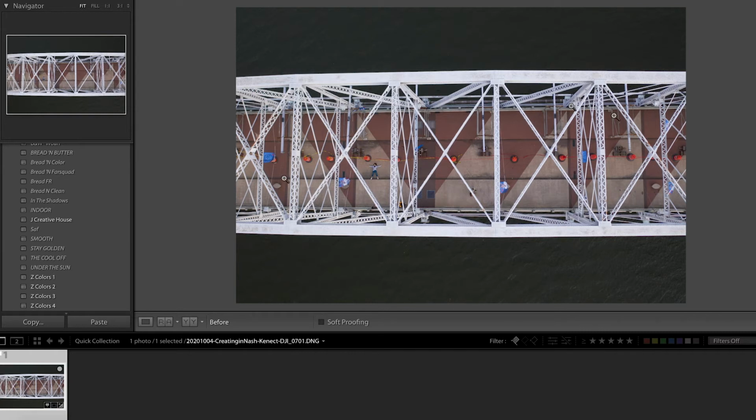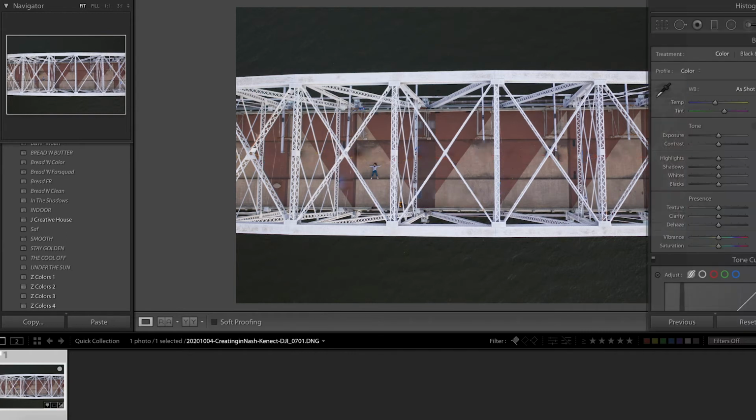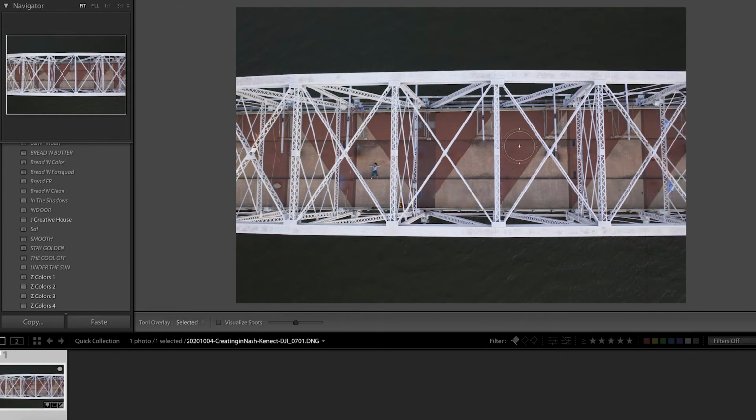So I used this tool called the spot removal. It's up here in Adobe Lightroom, and you can click on it. You can, for instance, click on a spot. Hypothetically, let's look right here. If we wanted to take Justice out, let's say, you can click it right there, boom, and then voila, she's gone. You just move it around.